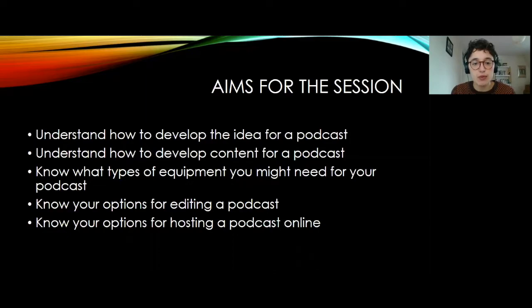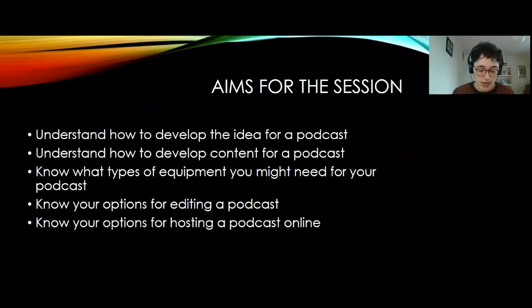Towards the end, we'll mention some of the options for hosting. So this is once you've made the podcast, how do you actually get it out there and launch it? Those are the aims for the session. As I said earlier, for those of you who joined later, there will be some interactive and practical elements so that you get thinking about how you might develop your idea, and we'll be doing some breakout groups. That's how we will structure the session. And there will be some resources that we send you after the session as well.